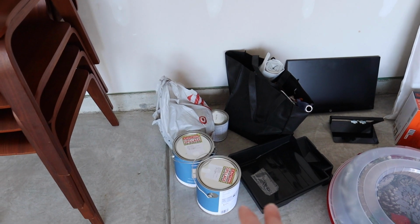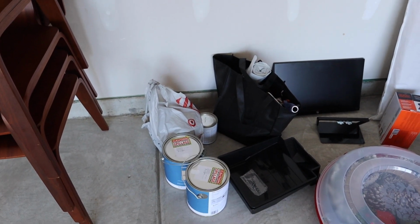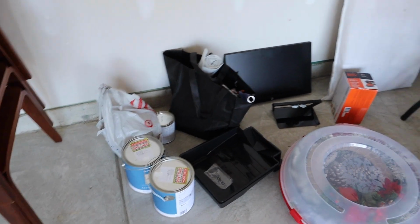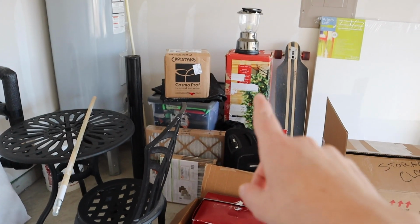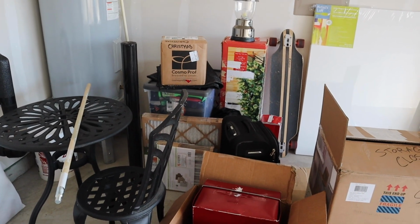Down here, we have painting supplies. Like I said, we painted 2 rooms already, so these were just left there. They're not organized at all, so I want to condense again and organize those. We have some Christmas supplies here, there, and there. So again, I just want to make sure that everything is logically organized here.